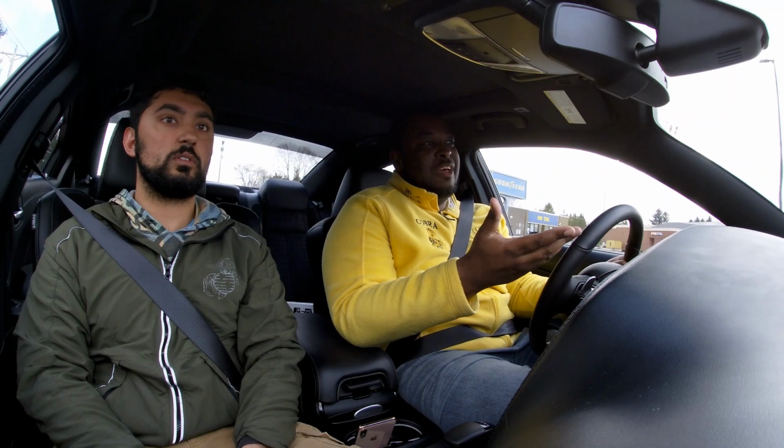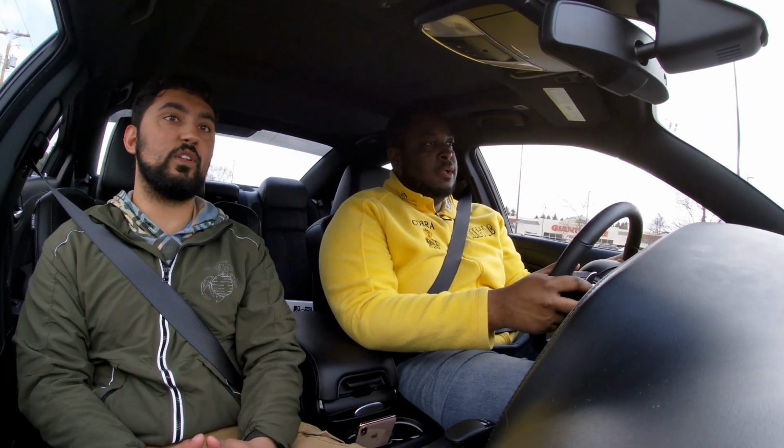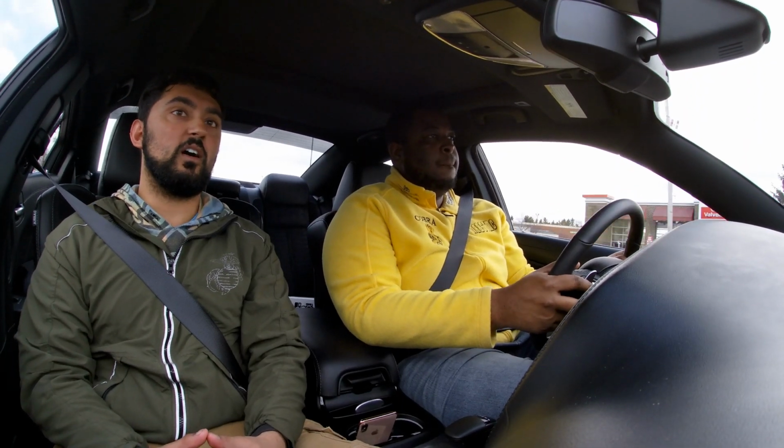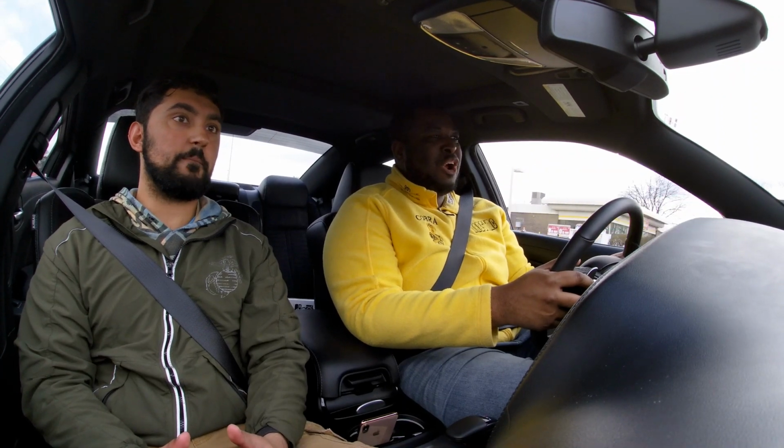So I wouldn't buy that. The Ford Taurus SHO, I mean, that's what they're saying. It's a 3.5 liter EcoBoost. Even though the EcoBoost is fairly quick, there's no drama to it. Again, I like drama.